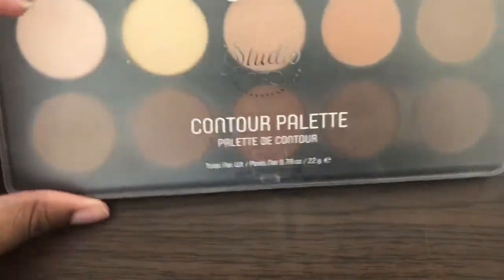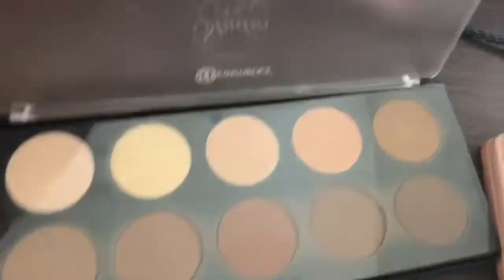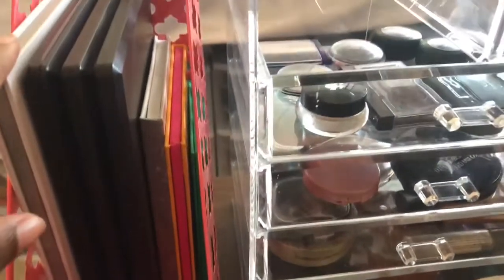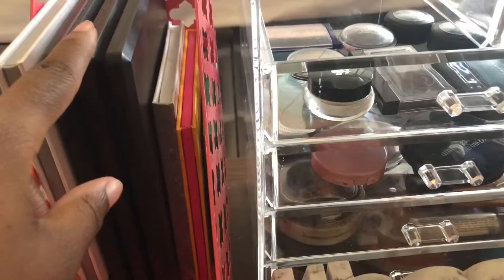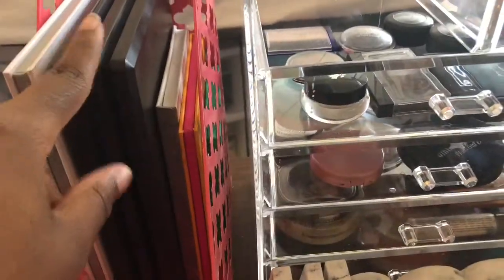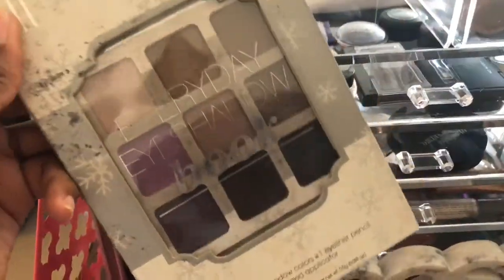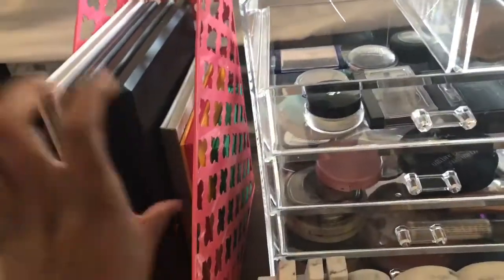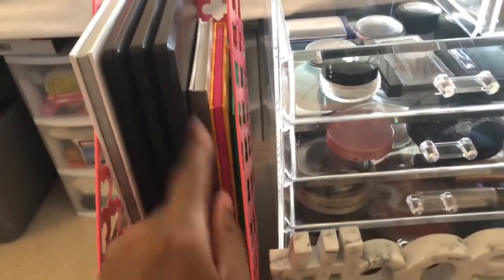And then my BH Cosmetics contour palette. It's relatively new, but I use it quite often. And then I have my Jaclyn Hill Morphe palette, my Morphe 35B, Morphe 3502 matte and shimmer. And then I have this e.l.f. palette. And then two Juvia's Place palettes, the Nubian 1 and 2.